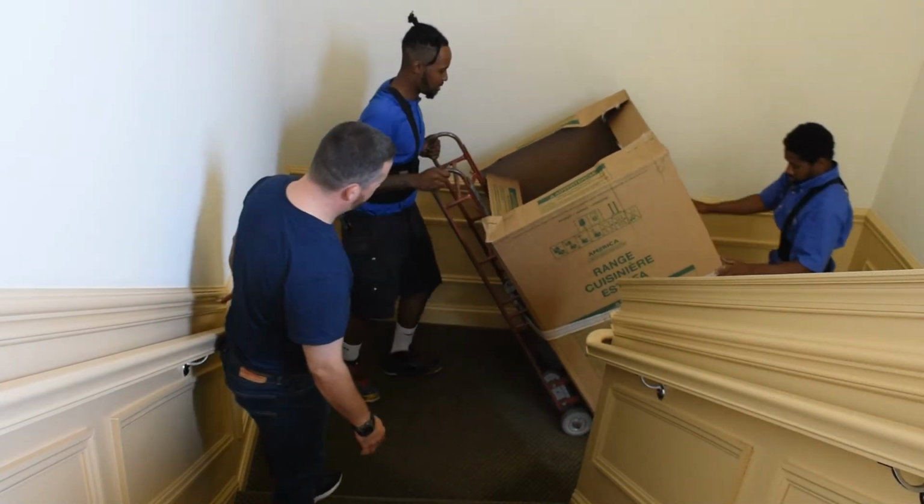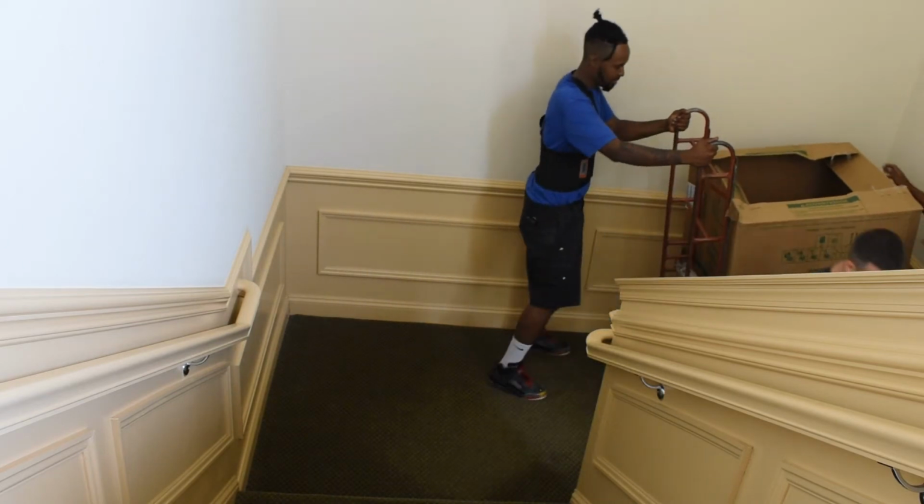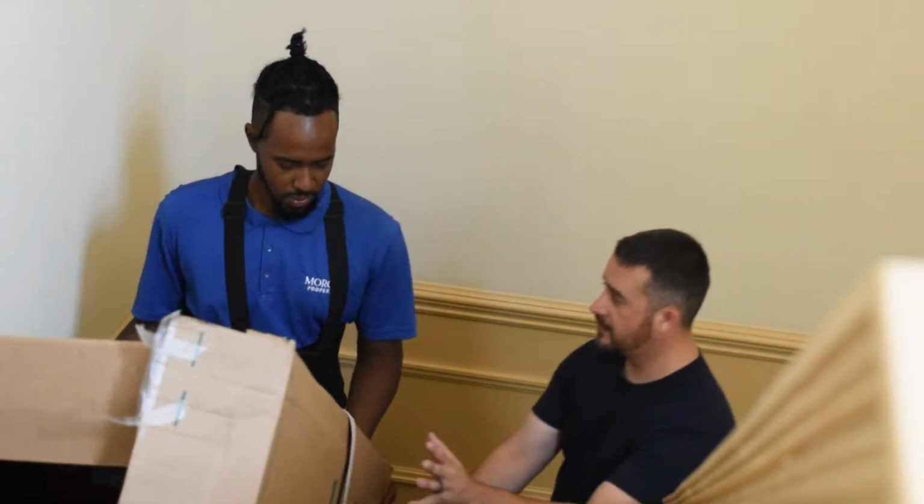When moving an appliance, use caution to ensure that the area is clear, in particular on a staircase. Never allow a resident to assist you with moving an appliance.